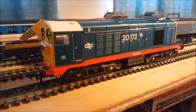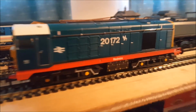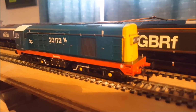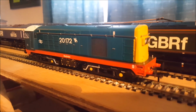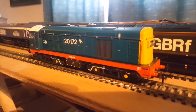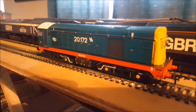So I've got this 20. I've got my sound fitted permanent way Class 20, and then I've also got the green one as well. So I've now got 3 Class 20s. I did have a budget in mind to take with me today, and I didn't go over it. I literally maxed out my budget. Just buying a sound decoder on its own was 100, and this one was just under another 100.